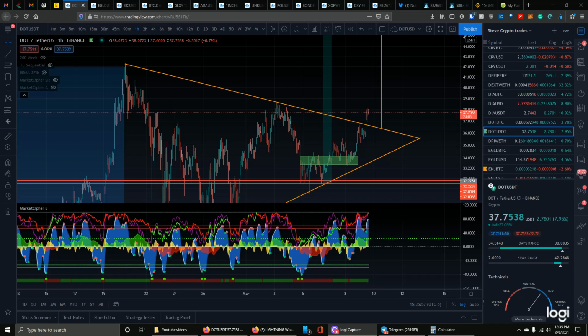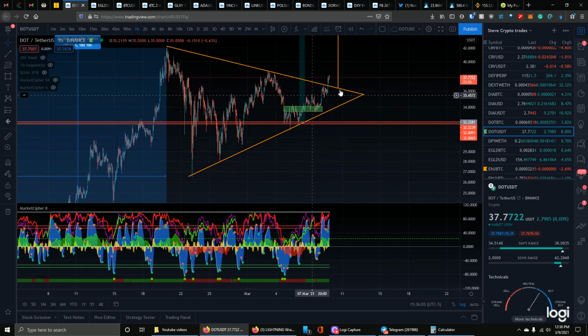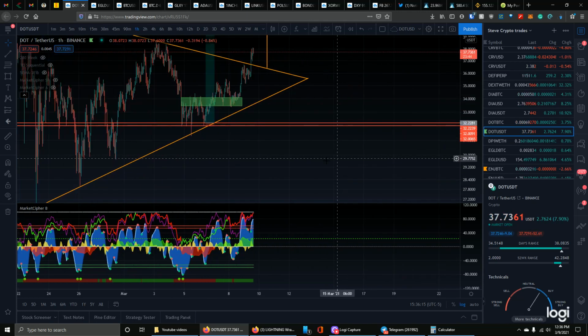We usually start on the Bitcoin chart. However, today I wanted to start on the DOT chart. It's progressing very well as to where our entry was, or where my entry was. I did post this in the Telegram group for re-entry on DOT at around $32.